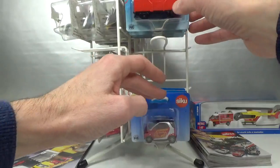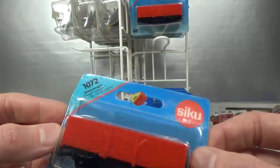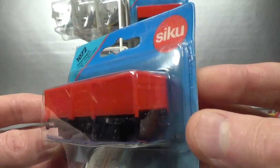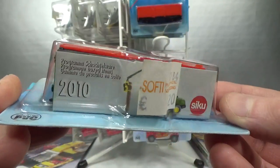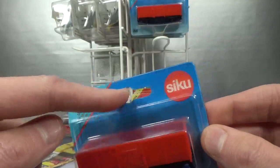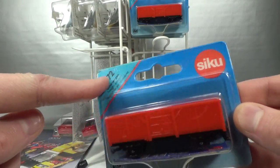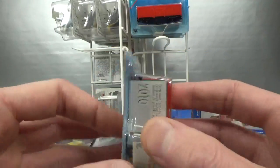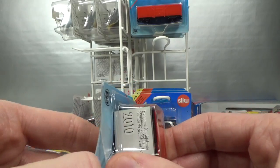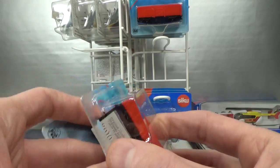Then got 4 of these freight wagons. I didn't even know Siku made train stuff. This is 2010. This one is a kind of a plastic blister that is completely covering the card. These, the glue seems to not coming undone, although it does, yeah.